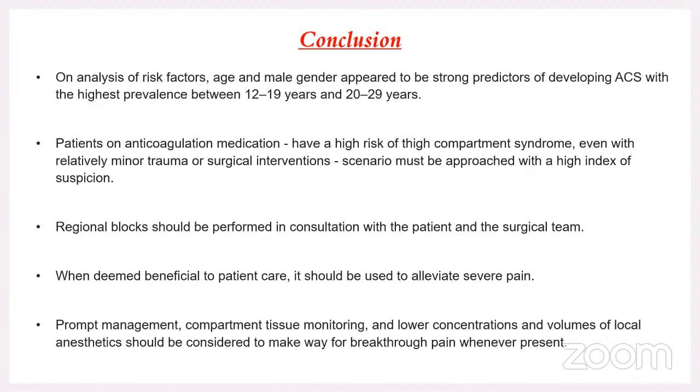Therefore, regional anesthesia can only be considered to be associated with, but not the sole cause of, delaying the diagnosis. Even in the case reports we have seen here, excluding the 2 cases with dense motor block after regional anesthesia, there is no clear-cut evidence that regional analgesia has masked the important symptoms of compartment syndrome. Hence, prompt management, tissue monitoring, and lower concentrations and volumes of drugs should be considered to make way for breakthrough pain whenever present. Thank you.